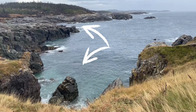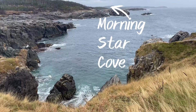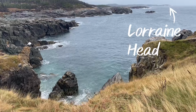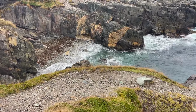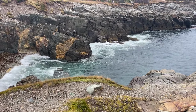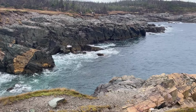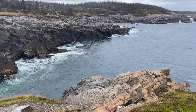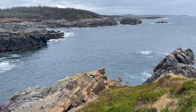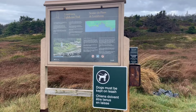This is Lighthouse Cove. That is Crow's Roost. Behind it is Morningstar Cove, then Western Gun Landing Cove Head, and Lorraine Head. I'll show you again without all the markup on the screen. All right, let's hit the trail. Here is the trailhead sign.